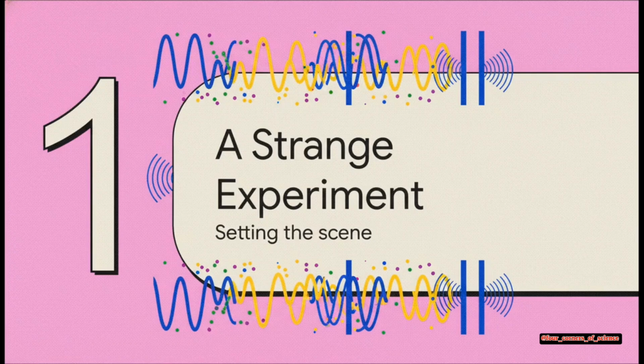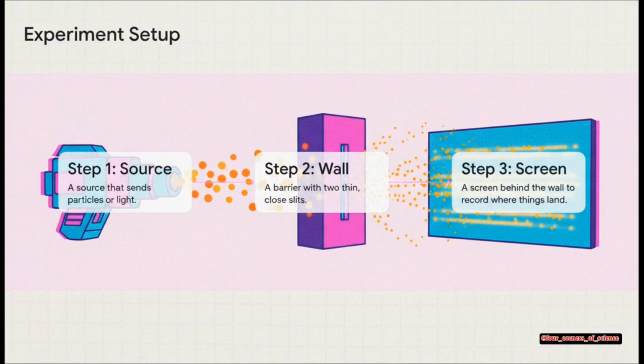Okay, to get to the bottom of this mystery, we only need 3 simple things. Let's get our experiment all set up. First up, we need some kind of shooter, something that can fire really tiny things one at a time. Next, we put up a wall, but this wall has 2 little slits cut into it. And finally, we have a screen at the back that'll light up and show us exactly where those tiny things land. A pretty simple setup, right?